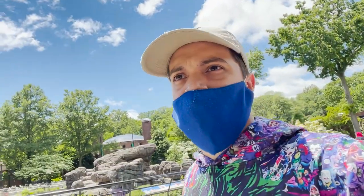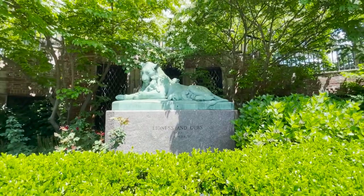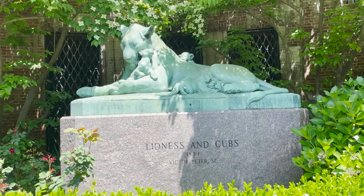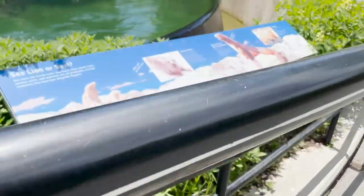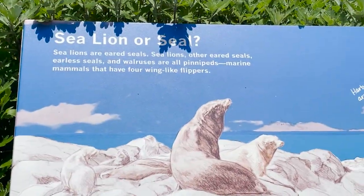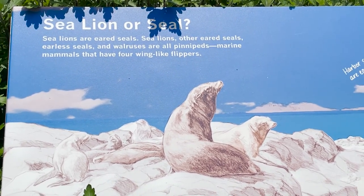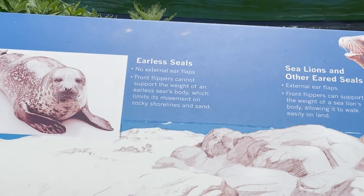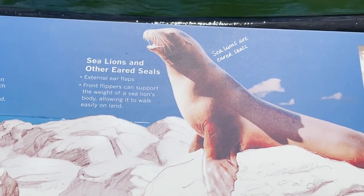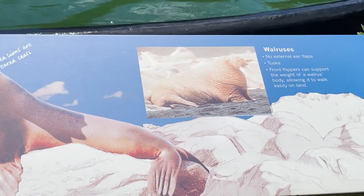All right, check this out, guys. I think this is just a beautiful image of a lioness and its cubs. Look at that. It's amazing. So awesome. Here's a fun fact for you guys. Sea lions are eared seals. Other eared seals, earless seals and walruses are all pinnipeds, marine mammals that have four wing-like flippers. So then you have the different seals here, earless seals, and just some more information on sea lions and walruses.